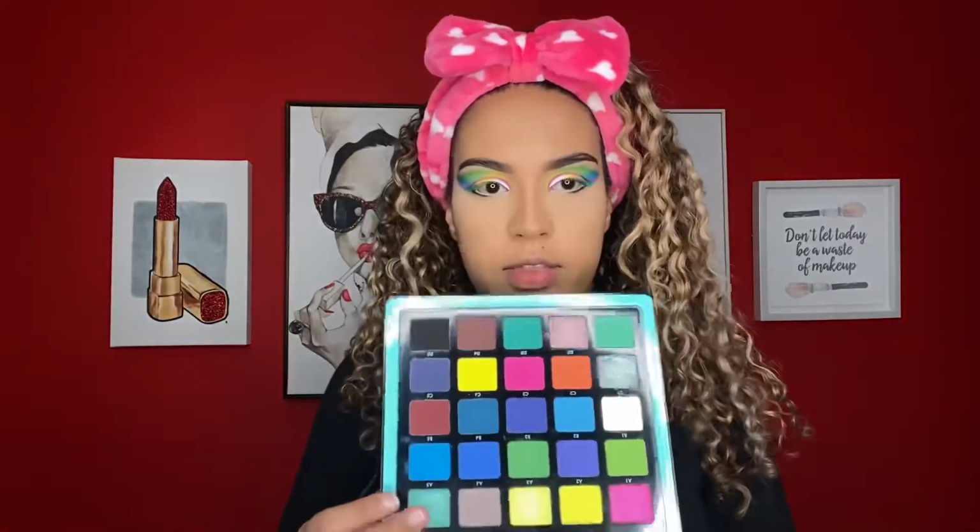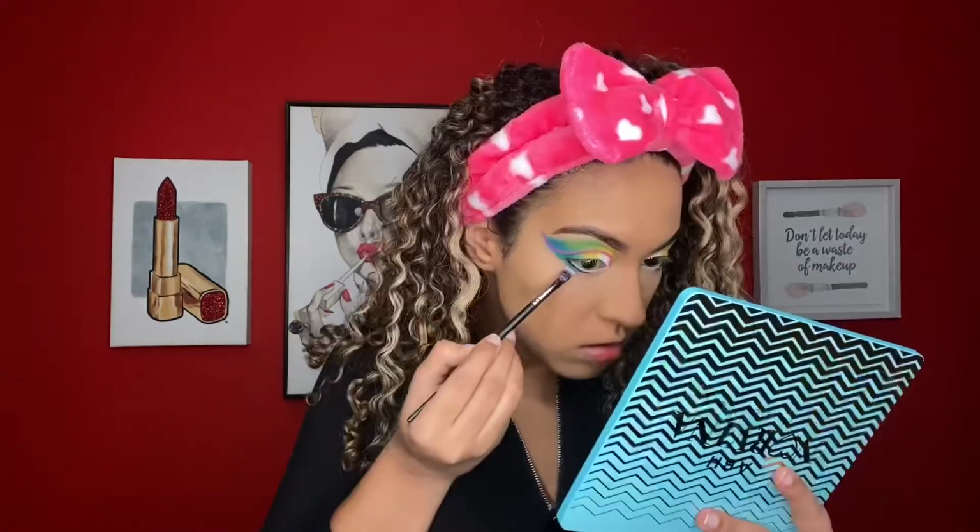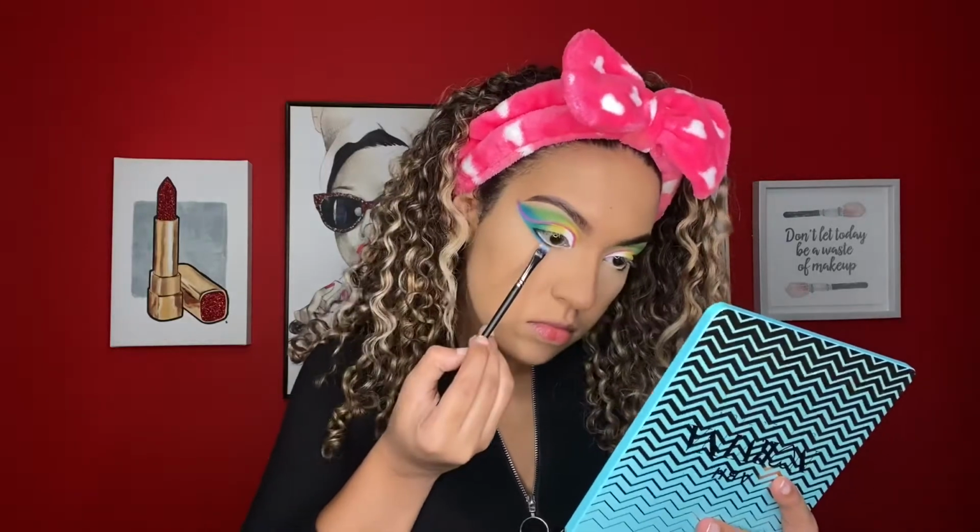Alright, so now we're gonna apply this blue to the entire lower lash line. Alright, so now for my inner corner highlight, I'm going to do this shade. It's like a champagne gold kind of color.